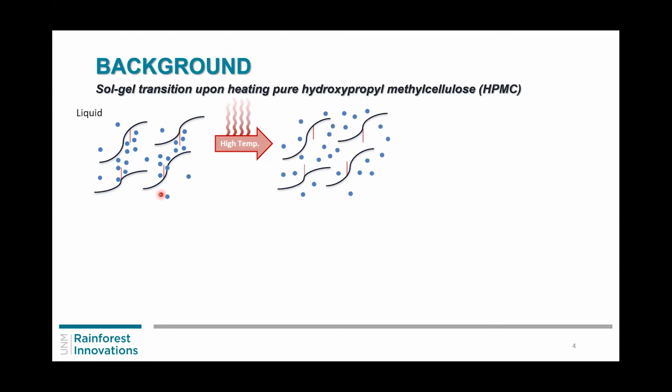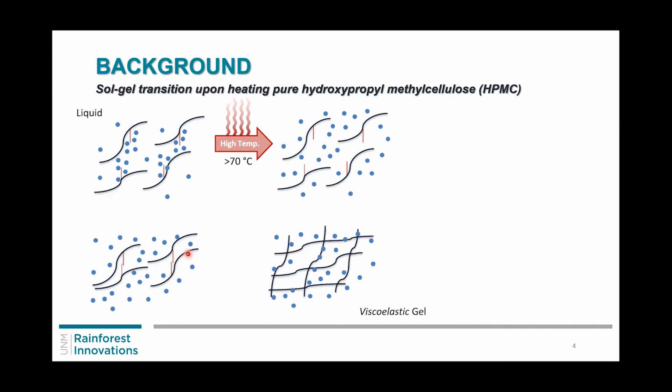We then heat it to a high temperature. Now, this has got to be greater than 70 degrees. So it's very high. And what that does is it disrupts this water away from these strands, which are hydrophobic parts of the polymer. So the water moves away from the polymer at greater than 70 degrees. And then what happens is, these hydrophobic components are attracted to each other because the water's banished away by this high temperature. And so we have the polymer chains forming a structure, and that structure is a viscoelastic gel.